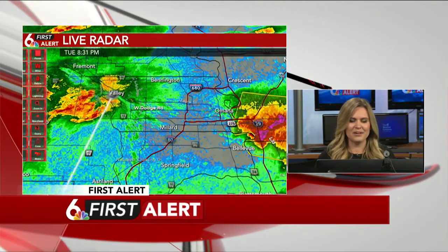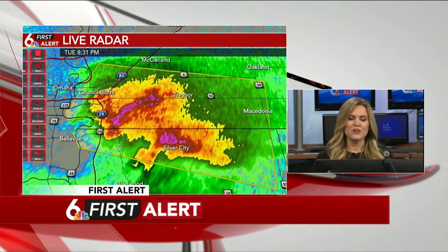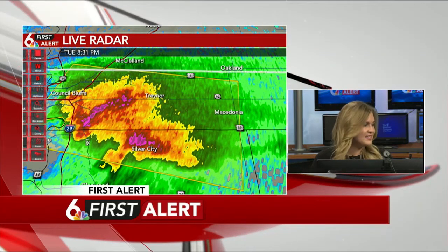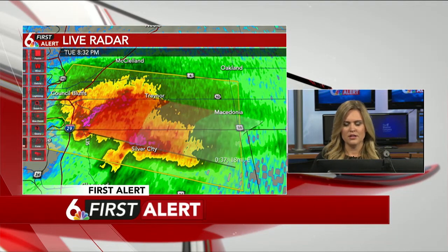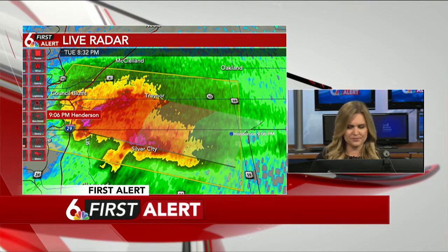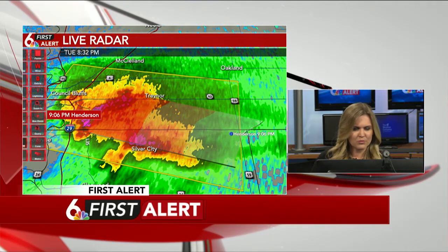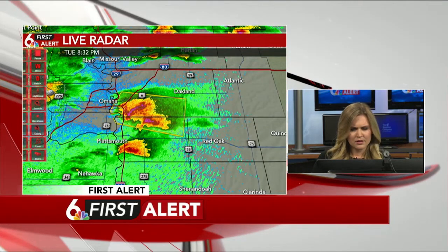We do have more coming our way out to the west, but around Trainer, Silver City, Macedonia, you are not in the clear just yet. These storms are making their way out to the east at about 30 miles per hour. So let's go ahead and track this out for some potential arrival times. I'll pull this out for the next 30 minutes or so. All right, not picking up on any of the cities here, so let's try that one more time. Zoom back in.